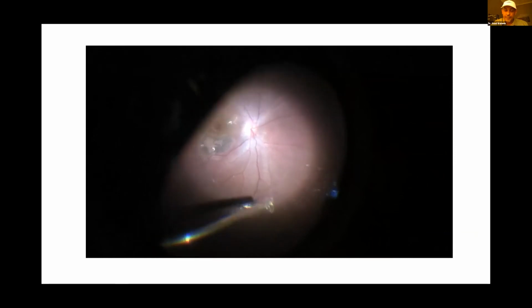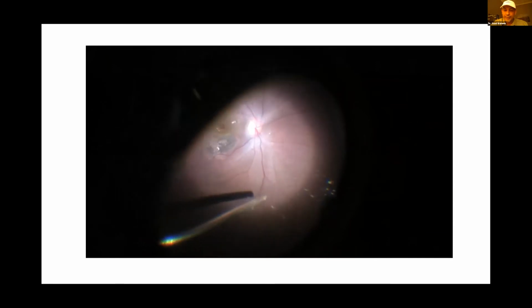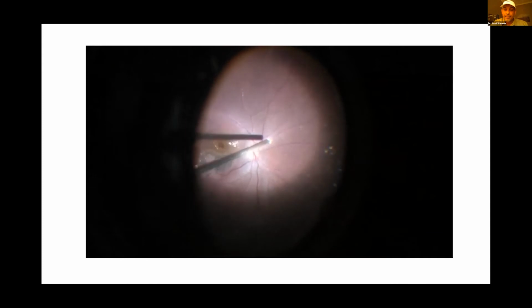Of course, you pay attention to the retina as you do that, because sometimes if you apply a lot of suction, you might induce retinal tears. And I usually, if I see any petechiae or any hemorrhages on the retina, that usually indicates that I'm pulling too much and I need to ease in the pull.